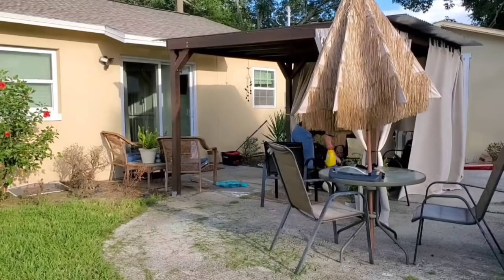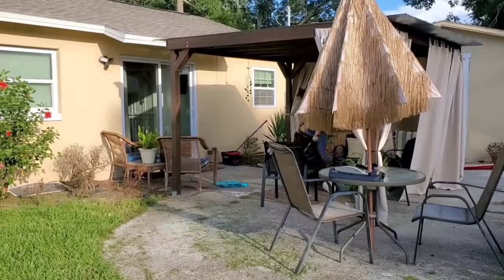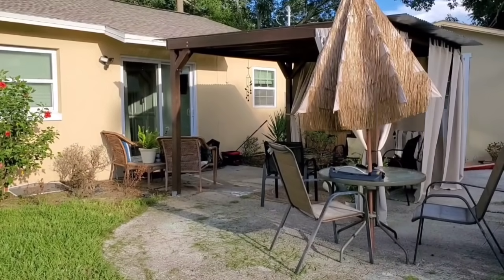All right, so now that I got the yard mowed, I'm gonna go ahead and just quickly clean off the patio and use my blower to blow off all the grass and just do a quick little cleanup. That way the yard is completely done.